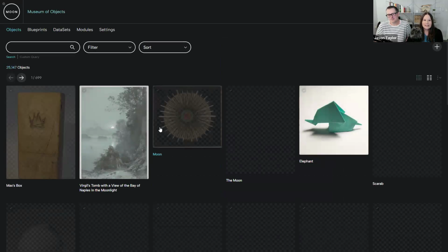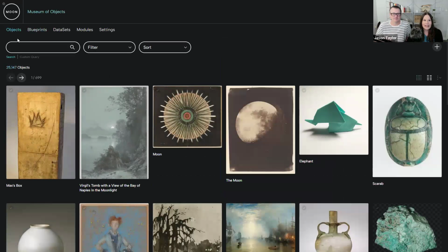All right, it's going to start us on our objects page, and you can see we're here in the menu. Now, before we really dive in, I just want to mention that most of the images that you see today are open access and open content that are made available from museums all across the country. And we are always so grateful to be able to use these incredible, beautiful images of these collection works.